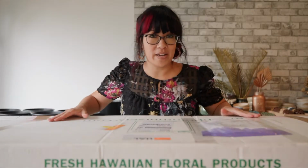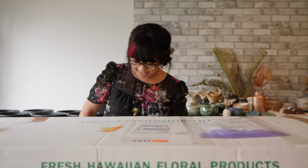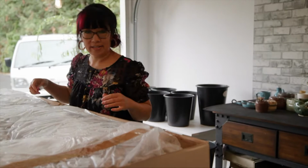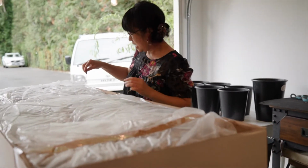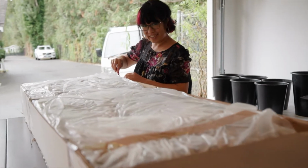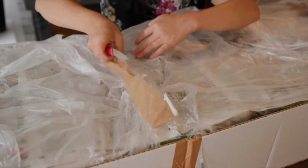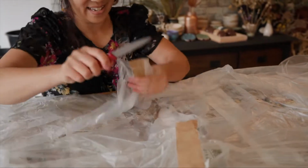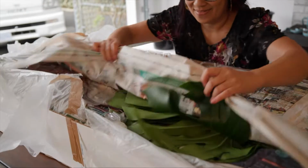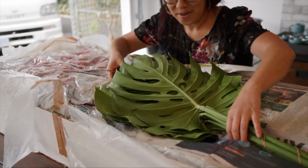So here I have my Hawaiian box, and I can't wait to see what's inside. When we get the Hawaii boxes, as you can see, they're packed so well to travel the distance they need to get here to Canada. It's always like Christmas opening up one of these boxes. Favorite part. Here we go.